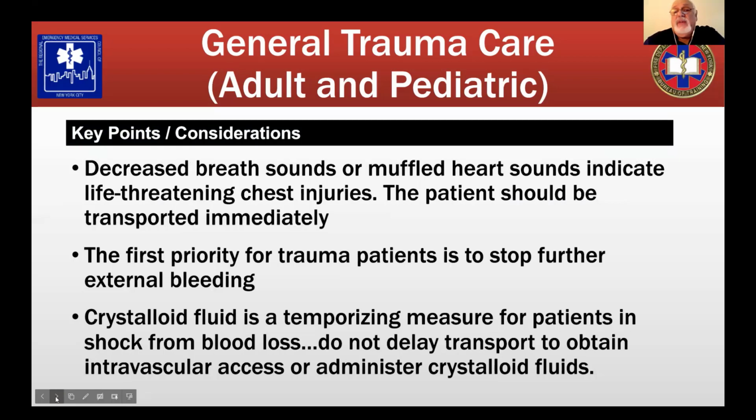Some key points to remember. Of course, decreased breath sounds and muffled heart sounds indicate life-threatening chest injuries, and transportation in the most expeditious manner is, of course, indicated. The first priority for trauma patients is to stop further external bleeding, something we all know. Crystalloids, of course, as we mentioned, are temporizing measures for patients in shock from blood loss. Don't delay transport. Nothing in this protocol should indicate that we're going to do that. Don't delay to get intravascular access or administer crystalloids.